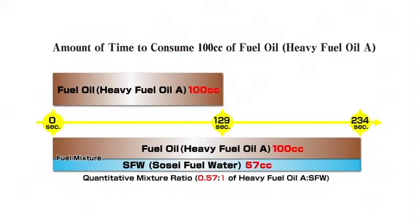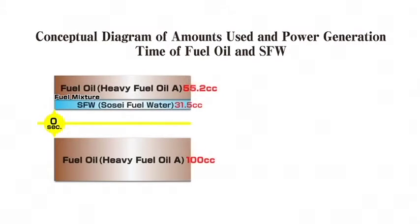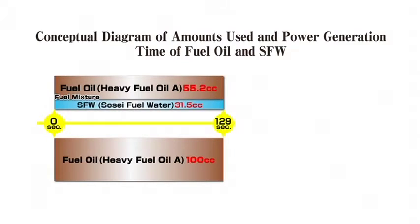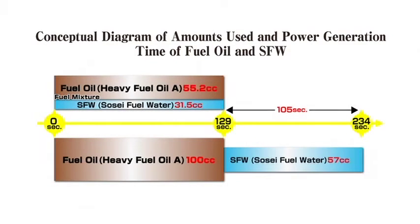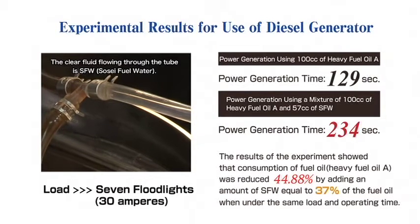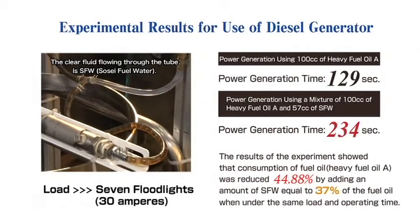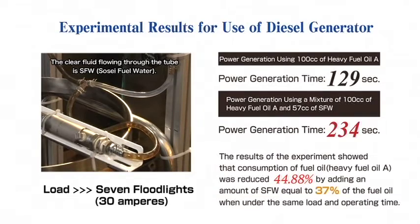To put these results in simpler terms, the 105 seconds of generated power that exceeded the 129 seconds of power generated with only 100 cc of heavy fuel oil A was created from the 57 cc of SFW. By converting to the fossil fuels reduction rate, we can see that a 44.88% reduction of heavy fuel oil A was obtained with a 1 to 1.75 mixture ratio of SFW and heavy fuel oil A.